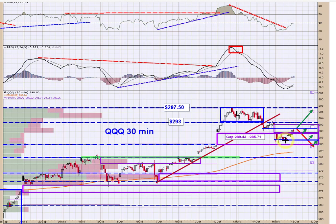Now, if you got long there and you held overnight, I think you're in good shape. I would just move your stop up to this level here at the top of this gap at 289.50-ish and say, okay, if it holds that level, good chance to push higher. But if it drops below, you can just take your profit right then and there on that opening position.